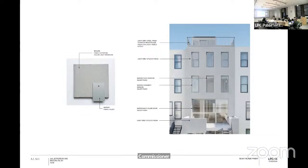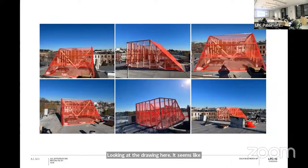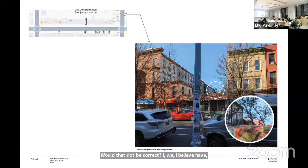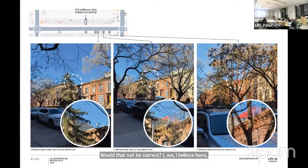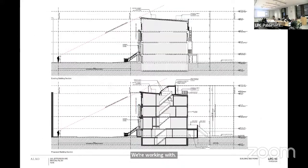I have a question. Because of the visibility of the bulkhead, in looking at the drawing here, it seems like you have a little room to lower it a little bit. Would that not be correct? I believe we have minimized the height of the bulkhead. But the visibility is towards this area. We're working with, let me just pull up a section actually. We are working with the existing slope of the roof and that with a minimal headroom is how we arrived at the bulkhead. And that's the minimum height required. That is the minimum.